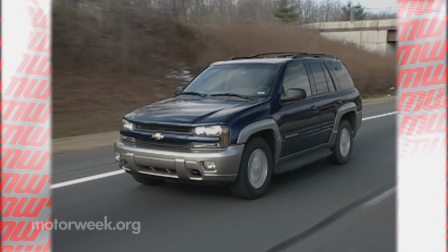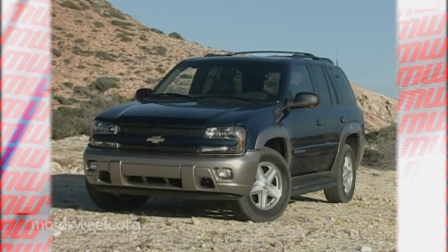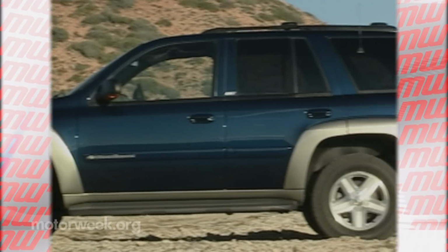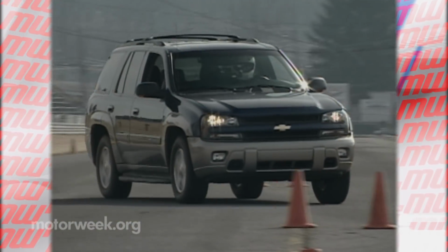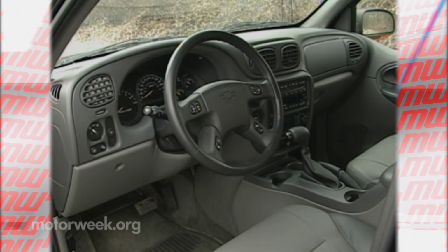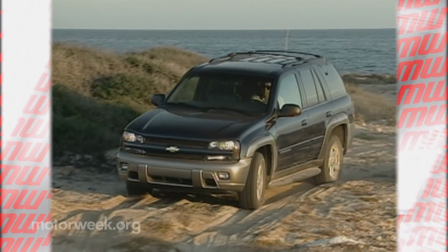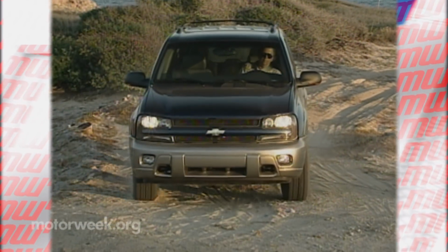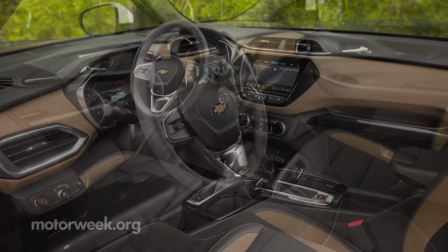We last saw the Trailblazer here in the U.S. in 2008 when the full-frame midsize SUV fell prey to the crossover carnivore, being replaced by the unibody Traverse. But the nameplate actually first appeared 10 years prior when it debuted as an upscale trim level of Chevrolet's S10-based Blazer utility. Which brings us to the interior of this Trailblazer.